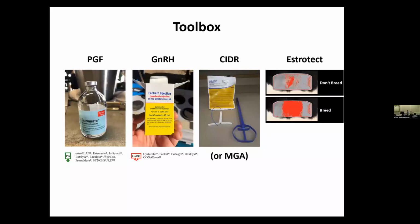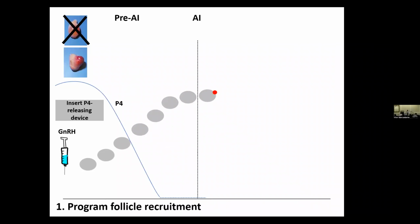How do we do these things? Using drugs, using hormones in a logical and rational way. The drugs we have that are lawfully available in the United States are prostaglandin, and here are all the commercial names of products available in the US, and GnRH, and here are the products. I just took these pictures because these were the ones I had in my hand at the moment. I don't work for any of these companies. Any of these should work if you read the specifications and follow the manufacturer's instructions. Then you should have a progesterone source, which could be a CIDR, something like this that you insert in the vagina of the cow, or MGA, which is a feeding supplement. And then we also like to use the Estrotect as an indicator of estrus behavior.